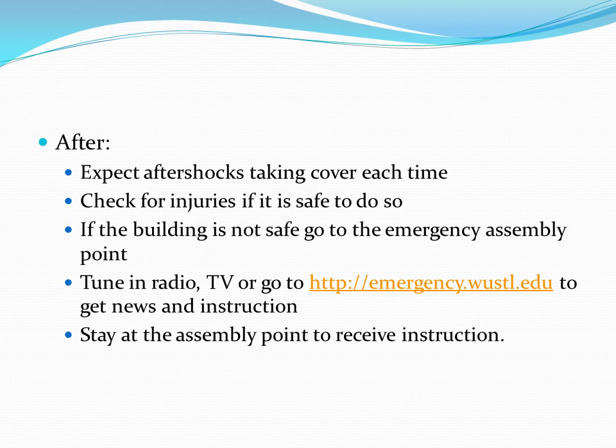After the initial earthquake, we want to be prepared for aftershocks, taking cover each time that they occur. We need to check for injuries if it's safe to do so, and call WUPD or 911 to get medical assistance if needed. If you feel that the building is not safe, then exit the building and go to the emergency assembly point. Some things that would render a building not safe would be fire, gas leak, flooding due to broken pipe, downed electrical lines, or weird odors such as hazardous materials or gas.